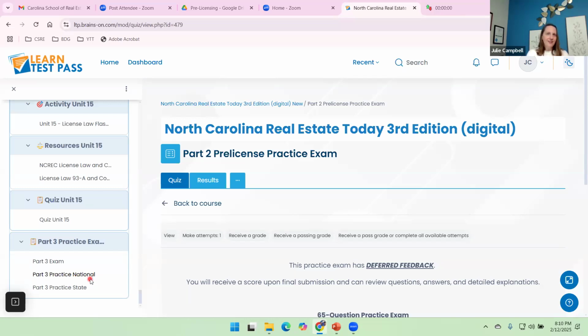So there's 3. And the third one has 2 sections, as does your end of class exam and your state exam. So tomorrow night, it's my last chance to remind you. I'm curious to see if I'm going to have more than 22 or 23%.